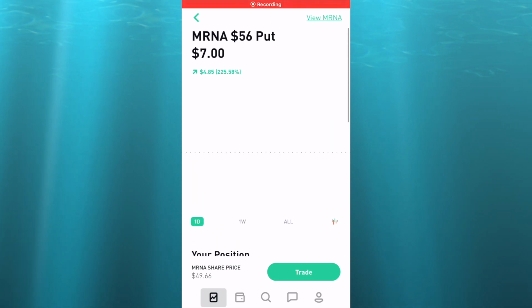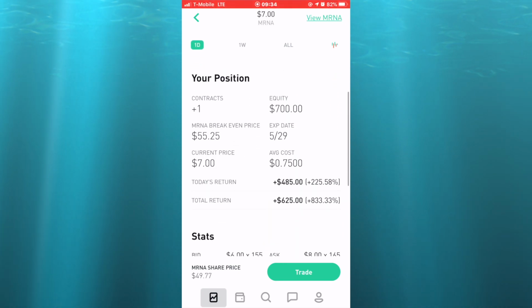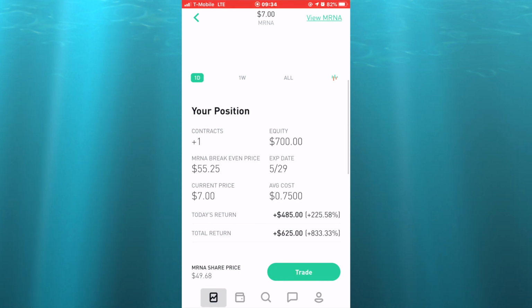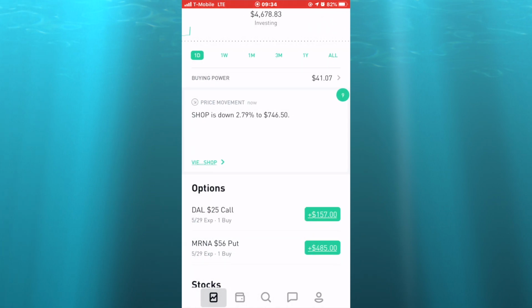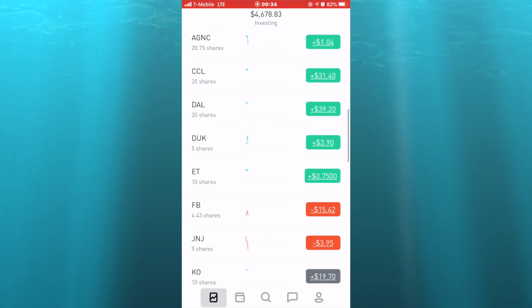As you can see on my screen currently, this is a put option that I got from Moderna. You know that stock lately. It's a pharmaceutical company. They just completed their phase 1 trial, and they're probably in phase 2 right now. But with all the volatility going on in this stock, it's good to put a put option against it, to be honest with you.